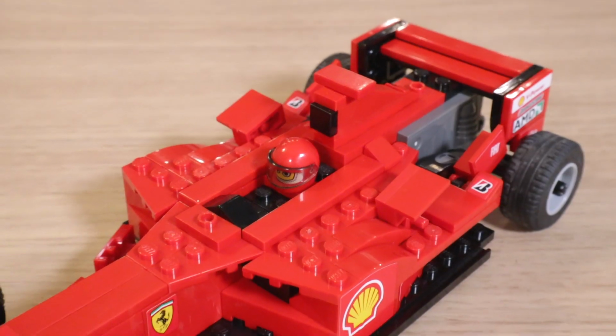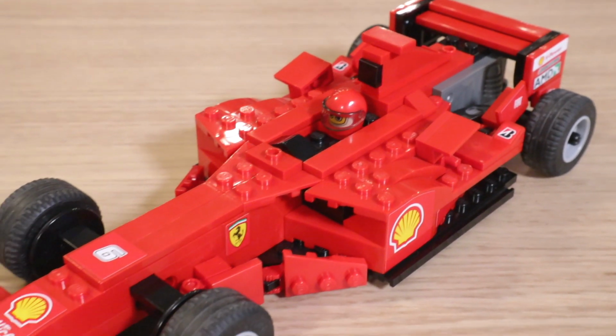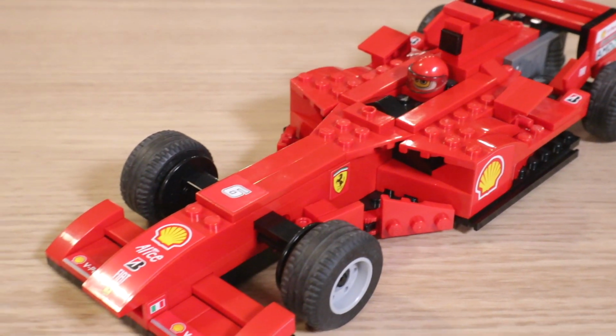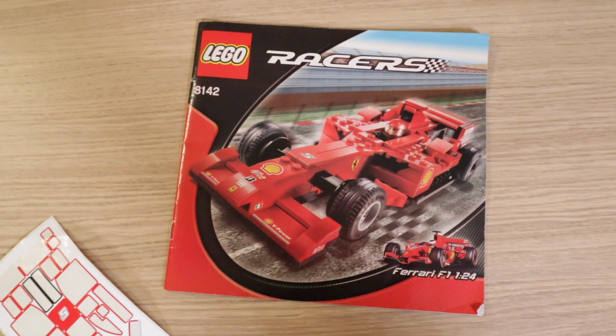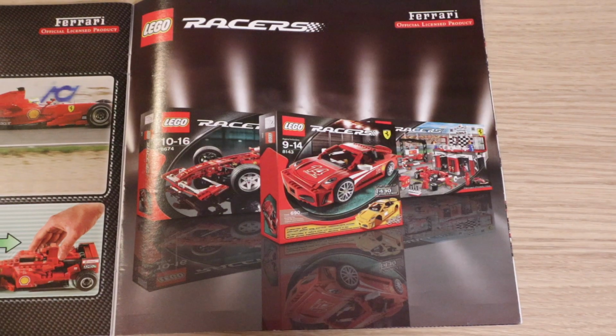It's called What Am I Holding? It's a pretty easy game, but today I'm holding a LEGO Formula One set. This is a set from way back in 2007. That means it's like 14 years old at the time of making this video. This is set number 8142. It is from the LEGO Racers series, which I had all but forgotten about up to this point.